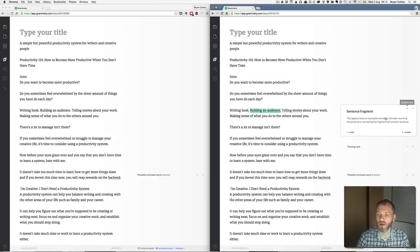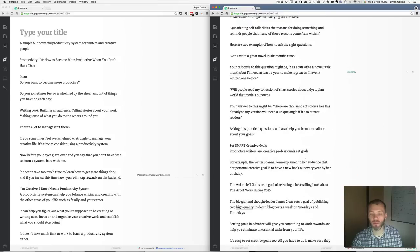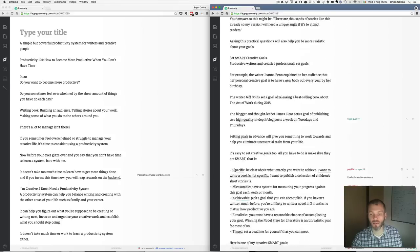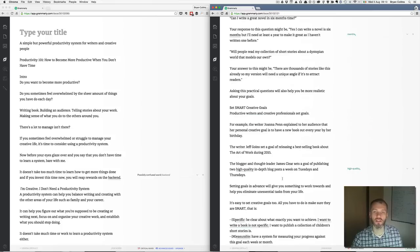If I click on the downward arrow, you can see here it provides an explanation of what a sentence fragment is. It suggests rewriting it. Some of the other things that the premium version would have picked up on would include the use of multiple words, and so on. Grammarly is particularly useful maybe if English isn't your first language, or if you want to improve your knowledge of English grammar.